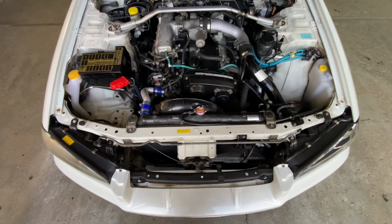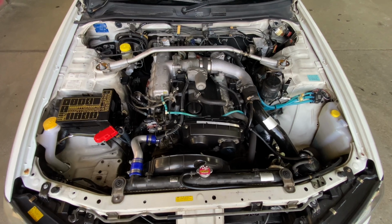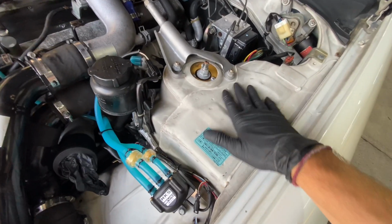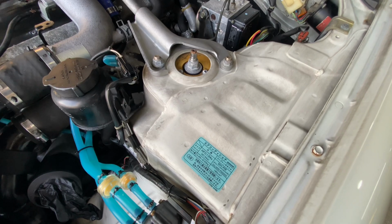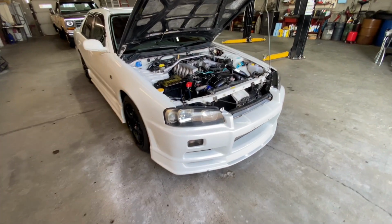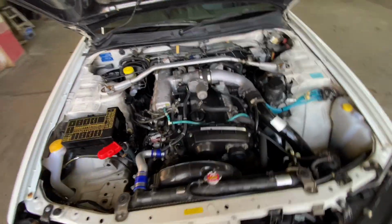Got this cleaned up a little more. Just gave it a quick degreasing, scrubbing, and so on. One thing that happens in Japan, they get this really heavy, almost a soot fallout thing on the engine bays, and it's always a pain to remove. So it has way more modifications than I had thought. I only had about 8 pictures of this thing.